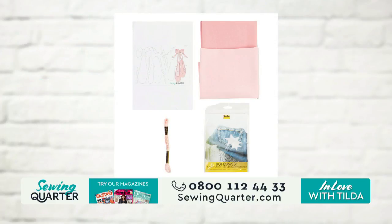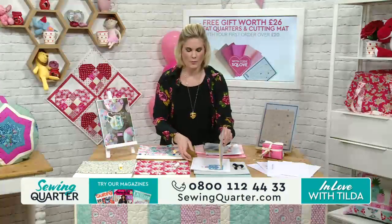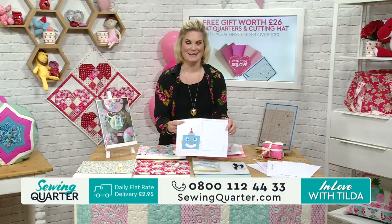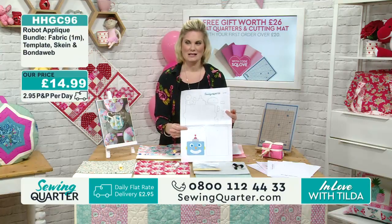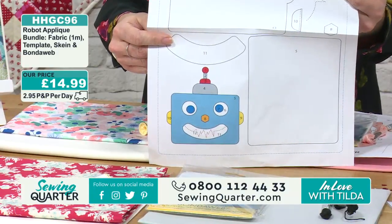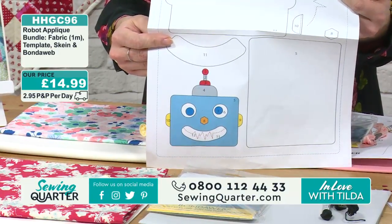Now, we've got brand new for you today as well. We've got the robots. And here he is. So he's brand new today. And all those little pieces that go together to make his good robot-y self. It's a good excuse to whip out a bit of felt, isn't it, for that?